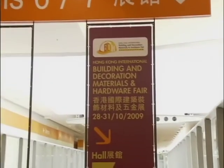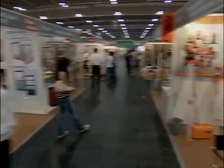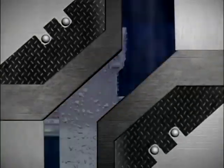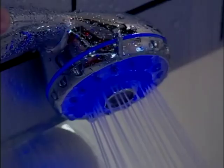At the Asia World Expo, this is where they got the tools. Let's go. The International Building Materials and Hardware Fair is over 18,000 square feet of all kinds of merchandise, so we got lots to see. Let's start with some tricked out lighting for your bathroom.